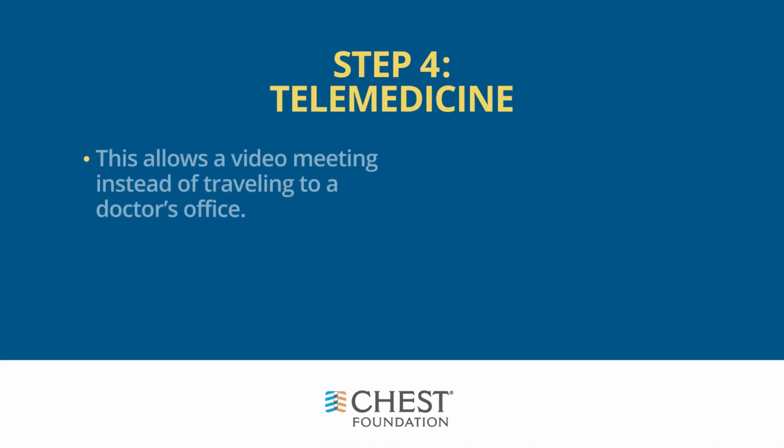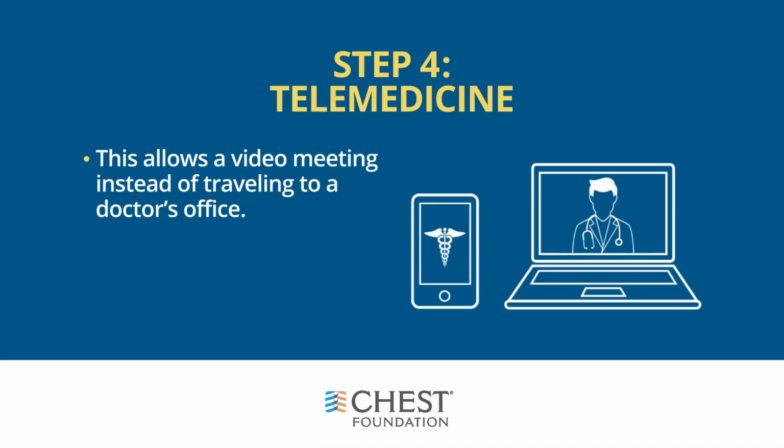For step 4, telemedicine. Your doctor may have a telemedicine option. This allows a video meeting instead of traveling to a doctor's office. Charges may apply. Consider contacting your doctor's office to see if this is right for you.